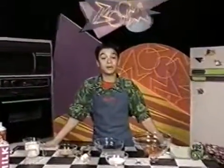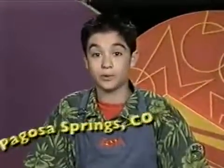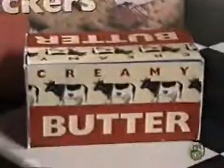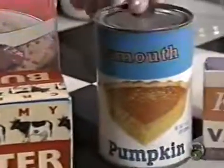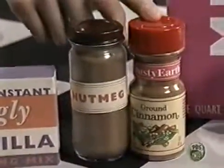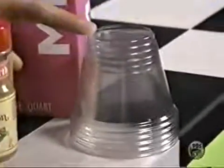Do you like to eat pumpkin pie at Thanksgiving? Well, here's a recipe to make mini pumpkin pies, and it's great for any time of the year. It was sent in by Chance and Julia A. of Pagosa Springs, Colorado. Here's what you need. Some graham crackers and some butter for the crust. For the filling, one can of pumpkin, a package of vanilla pudding, nutmeg, some cinnamon, and some milk. You'll also need 9-ounce cups to hold your dessert.